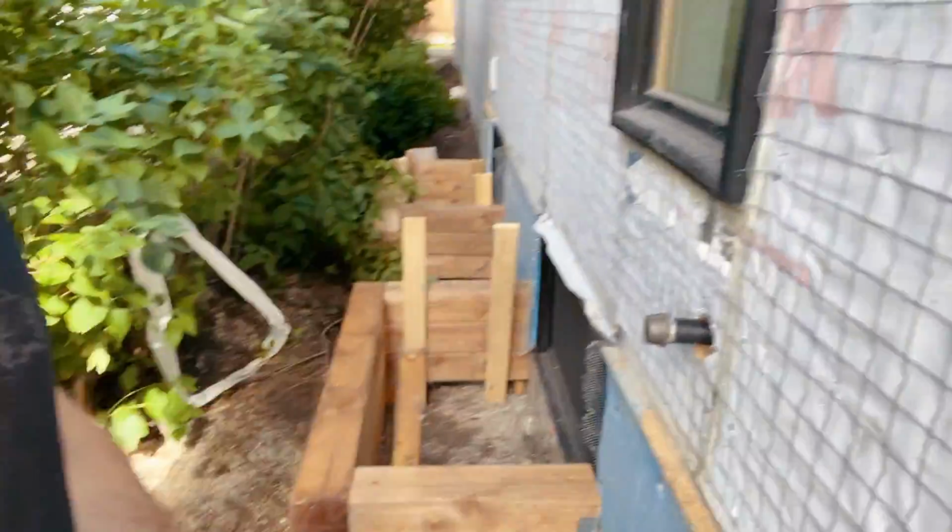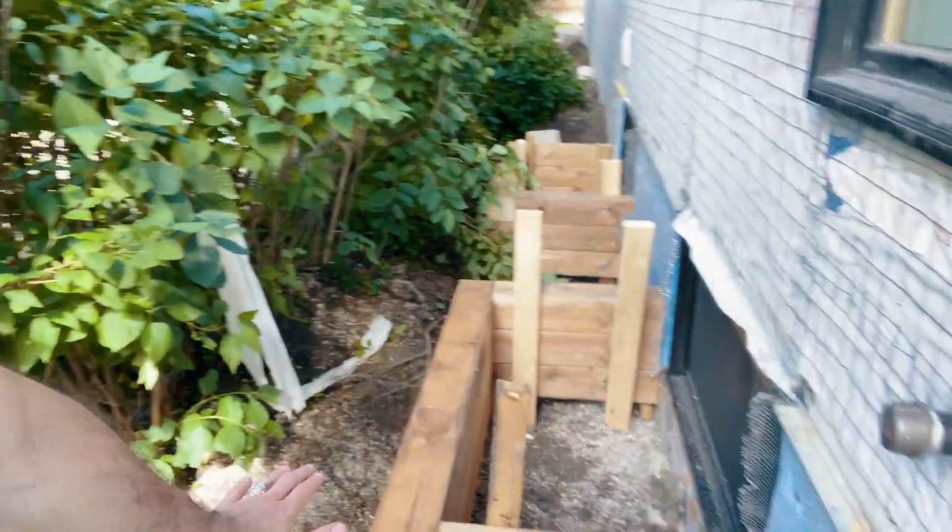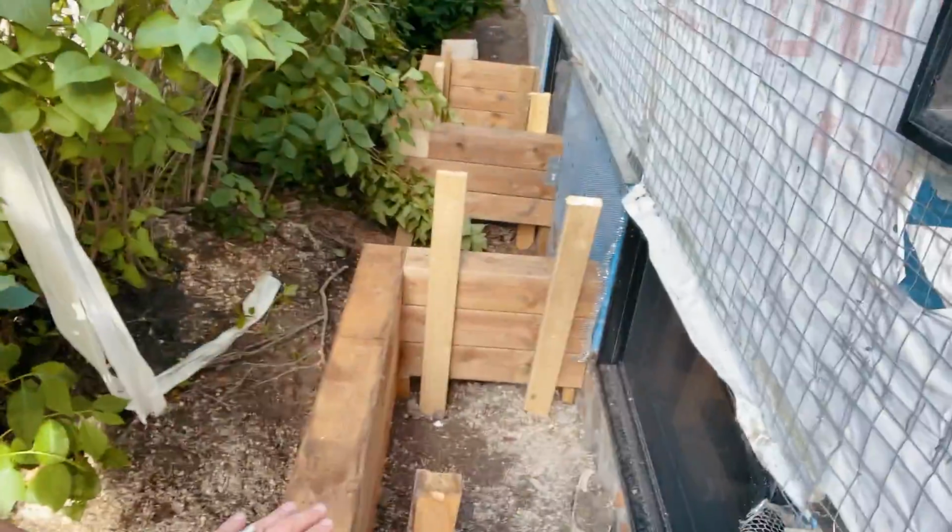Okay, so now we're on the other side of the house where we didn't actually need egress windows. So you can see these ones just go straight up and down. They do open and somebody can get out of them. This grade isn't going to come as high. They're not going to be as full.